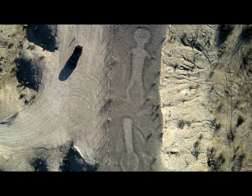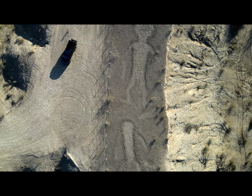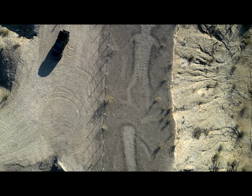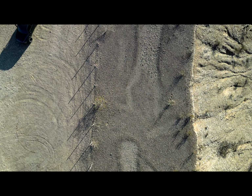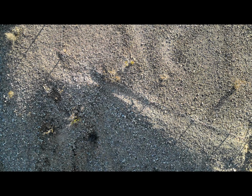Now, there are those who speculate that all these geoglyphs were made by aliens from another galaxy, because of the size and enormity of these pieces of art, that it would be impossible for indigenous people or primitive people to be able to make these things to scale. However, that idea probably isn't correct.